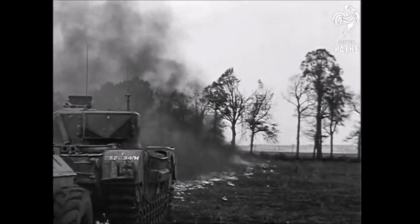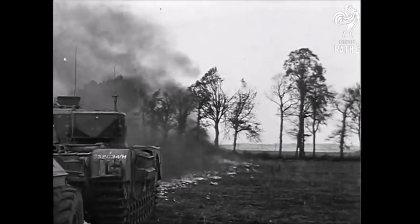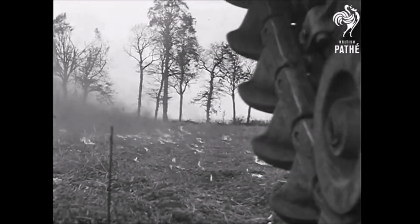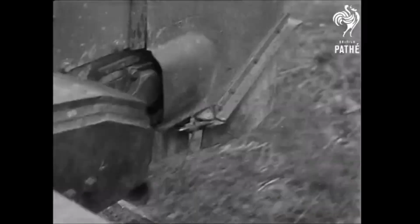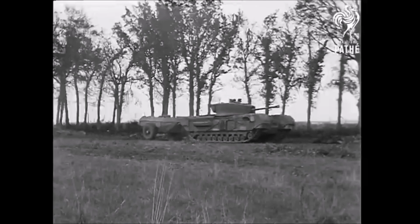The tanks were in continual action during World War II, supporting Allied troops across their way through Europe. And as the war drew to a close, the Crocodiles had one last target for their flamethrowers. They were used to burn down and sterilise the site of Belsen concentration camp.